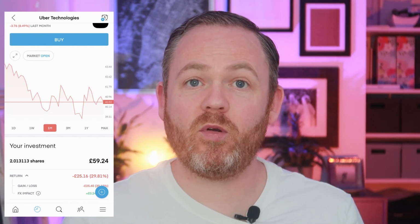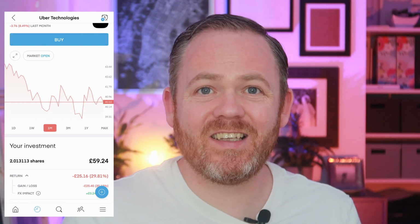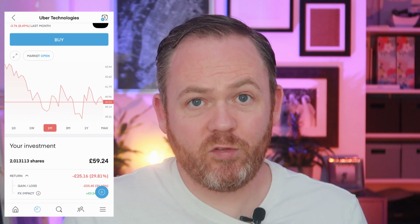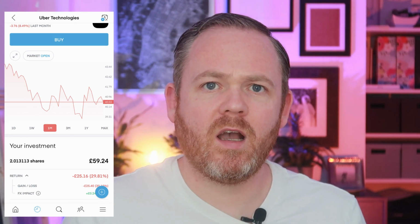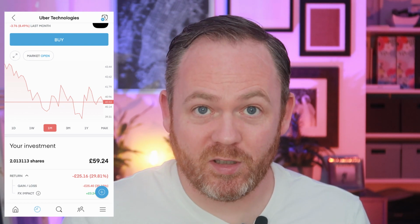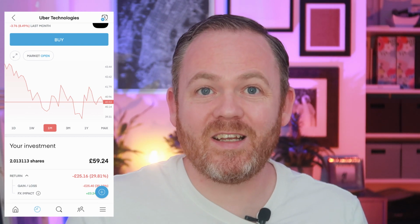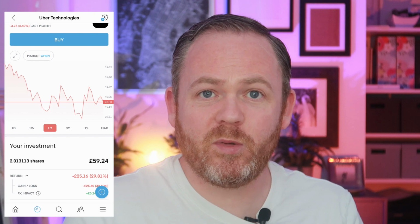The second biggest dropper then has been Uber, and this has dropped by 8.13% for me, so quite a bit over the last month. The reason behind that is the continued impact of COVID, which is causing this stock to drop. In a way that kind of makes sense. But for me, I've recently started using grocery deliveries by Uber. I don't know if you guys have tried it, but you can get your shopping delivered, and I did it and it was here within 25 minutes. That's mental. 25 minutes for getting your week's shop delivered.